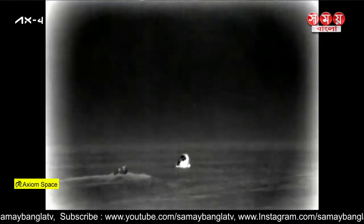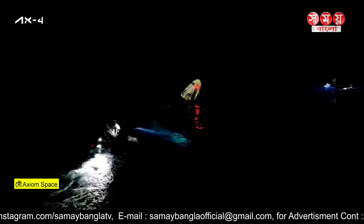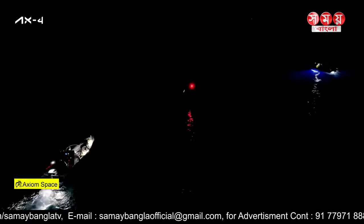It is nighttime, so we do have this infrared camera to help us see a little bit more clearly. That's the Dragon spacecraft in the middle of your screen there. These SpaceX fast boats are now making initial contact with the Axiom-4, with the Dragon spacecraft, excuse me.